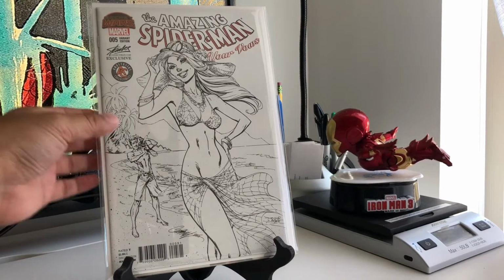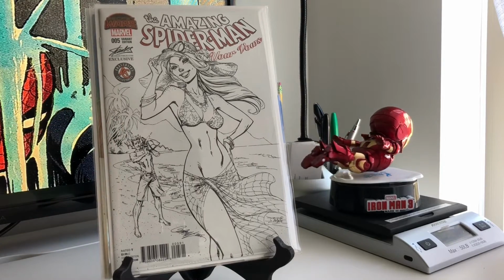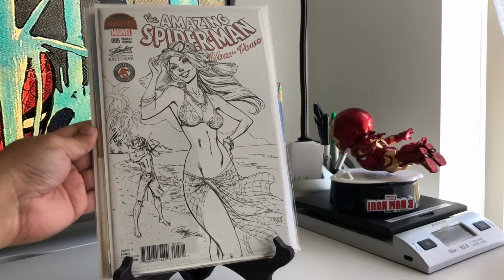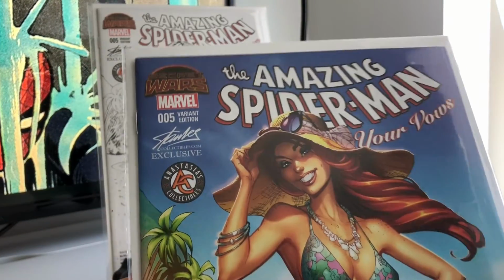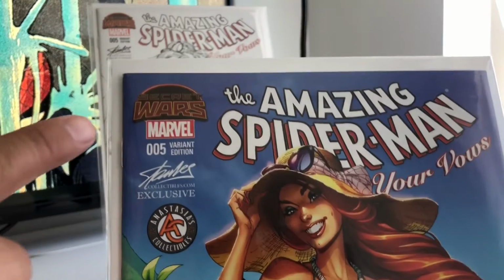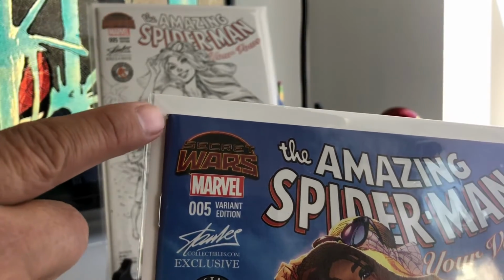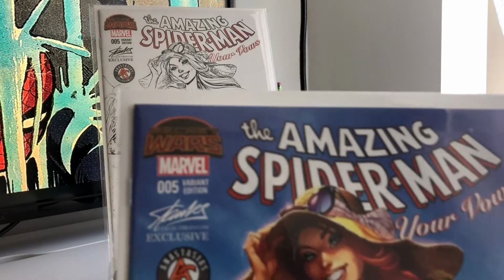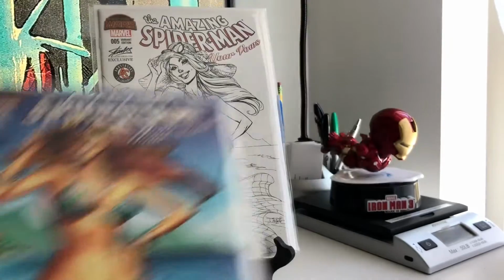All right. So yeah, this is a really good cover. I've been eyeing this for a little while. I haven't had a chance to really get it at a good price, but at this time I did. This one has a little bit of color rub right there, and of course the spine, there's a little bit of a dog-eared on that corner, so on the color one.